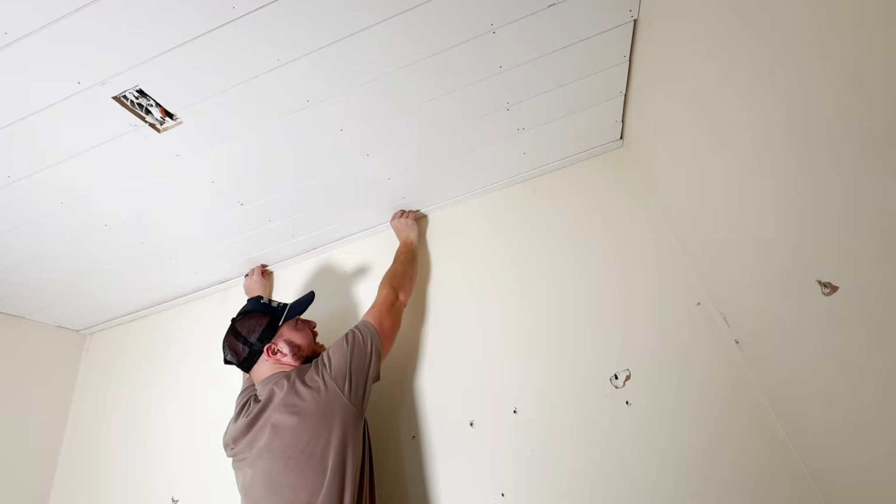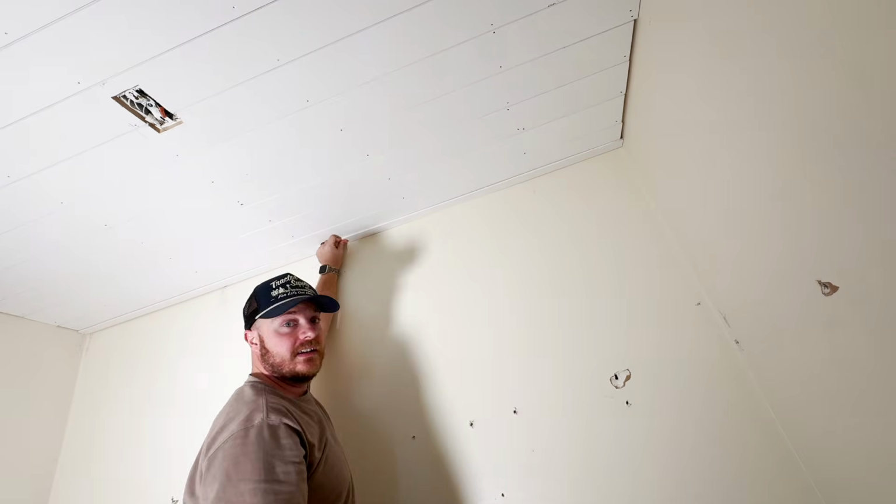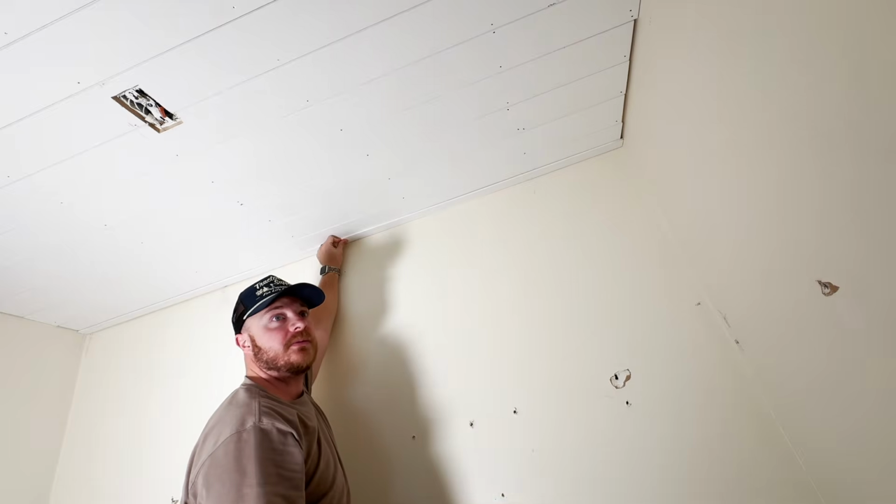I don't love how messy some of my edges are around the shiplap around the room. So I'm gonna take this little trim piece and basically shoot this really thin trim all the way around the room.